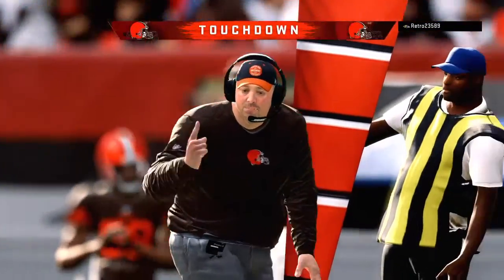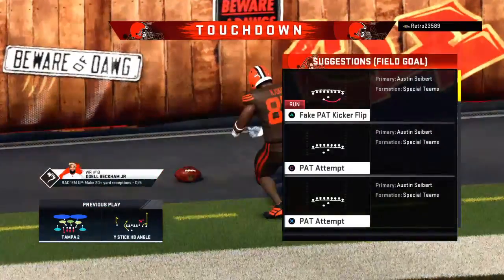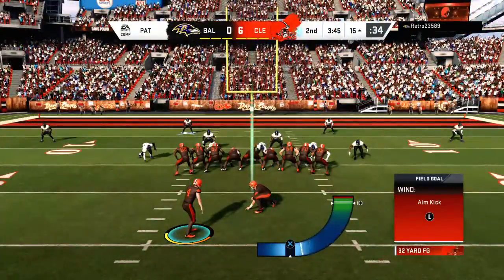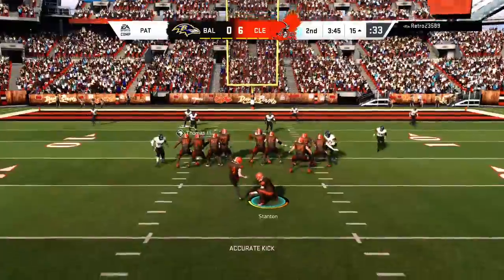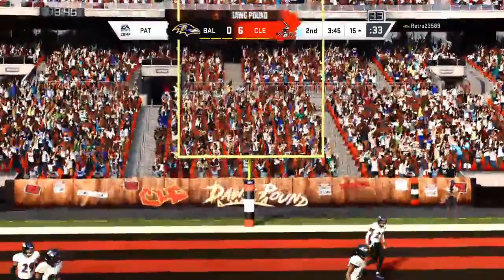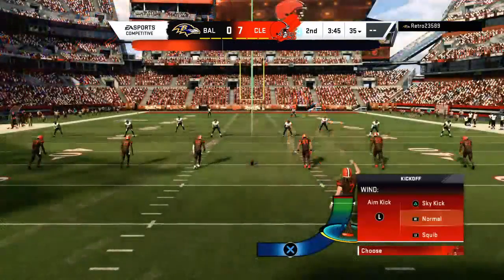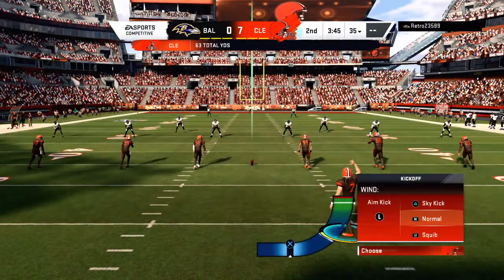Njoku pulls this one in. He's got it for a Cleveland touchdown. David Njoku there to make the grab as his guys are first onto the scoreboard here this afternoon. Extra point by Seibert, up and good, and it's now a 7-0 game.